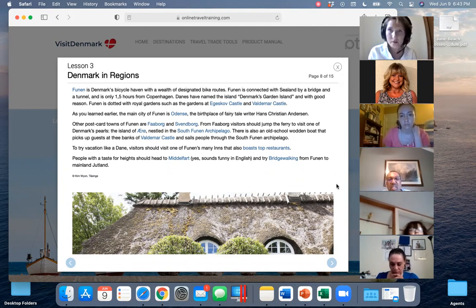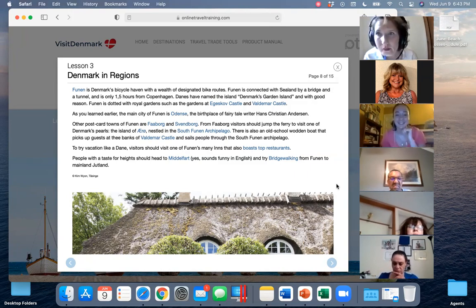Svendborg. From either, visitors should jump on the ferry to visit one of Denmark's pearls, the island of Ærø, nestled in the South Fyn archipelago. There is also an old school wooden boat that picks up guests at the banks of Valdemar Castle and sails people through the South Fyn Archipelago. Thank you. To try a vacation like a Dane, visitors should visit one of Fyn's many inns that also boast top restaurants.